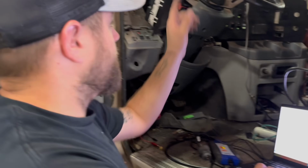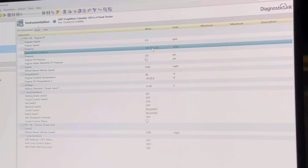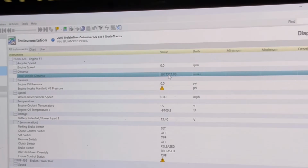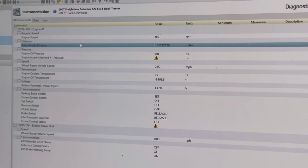So looking here on the screen, we know the dash was probably incorrect. This shows 1,017,221 miles on the truck. It had like 56 pounds of oil pressure at 1,000 RPM, so that's pretty good.